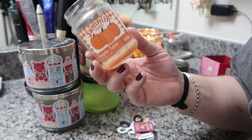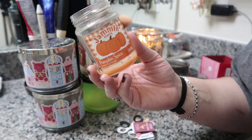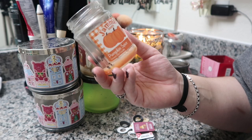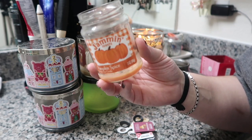and it says jammin' scent, so it's supposed to look like a jelly jar. I don't know, this one was really cute. I've never seen any other in this line. It was just something that Jake picked up for me, but I really enjoyed it, and if I saw more of these, I would give them a try, especially for the buck.